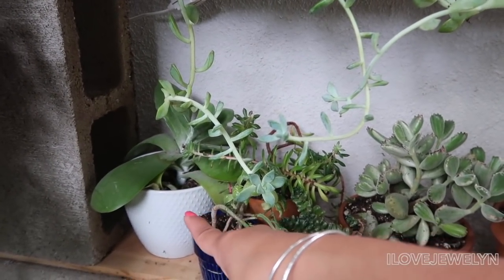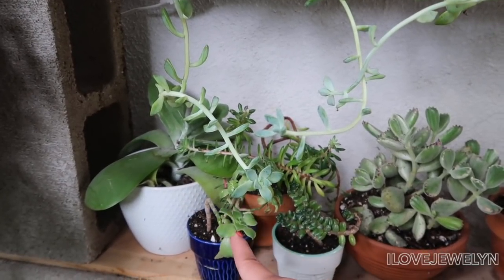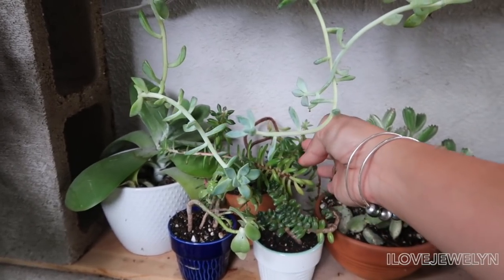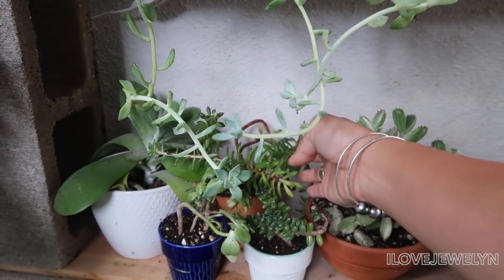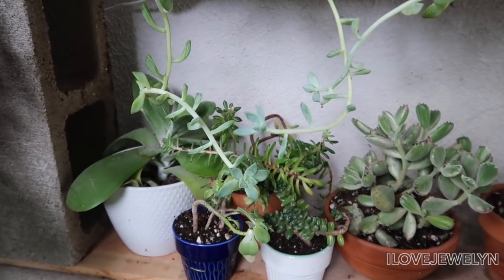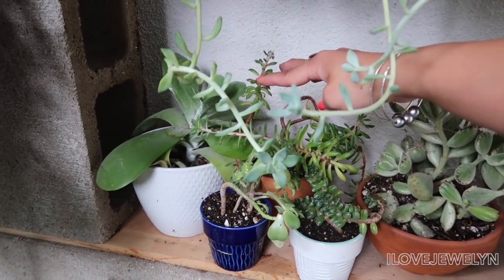I love that white planter. I wish there was more. I got it from Home Goods Las Vegas. And I see, looks like some aeoniums here. And this is actually some plant cuttings back here that I got from the Bay Area last summer from my host. I don't know what it is, but it's pretty cool. And I love looking at it.